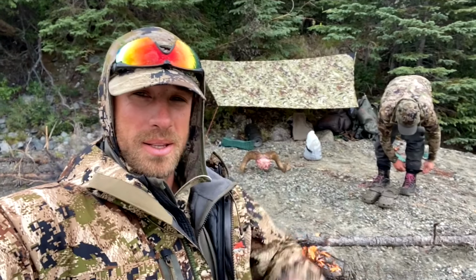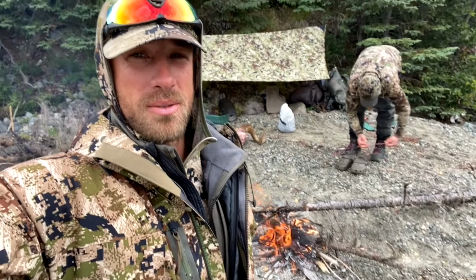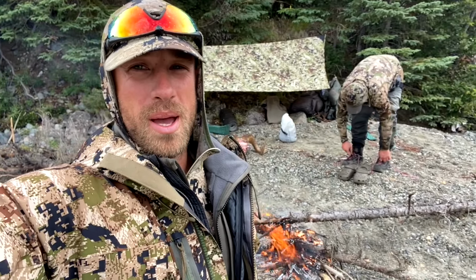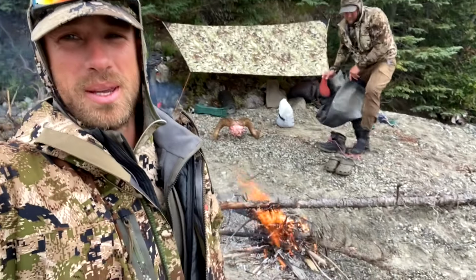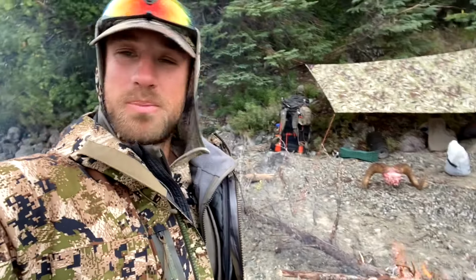Well, we made it down to the lake that we were supposed to get picked up on. Man, it's been a 3-day adventure hiking through rivers and crazy mountains. We killed the sheep way back in there and we're getting a fire going. We're a little wet. It's raining. Weather's not optimal right now, but we're just hanging out, getting our gear kind of dry and undercover, and just waiting for a plane. Sheep hunting in Alaska, it's pretty awesome.